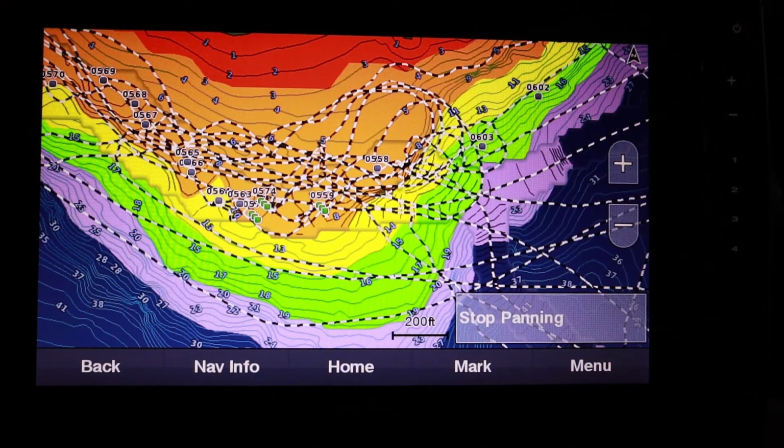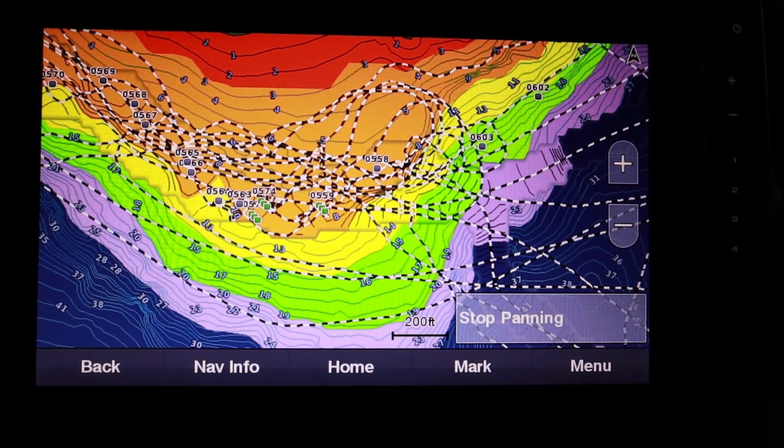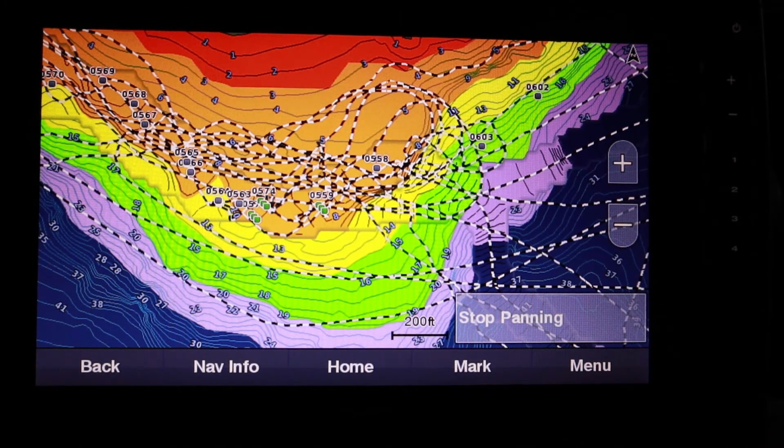All right, so like I said a couple times now, we were targeting that 4 to 8 feet of water range, and I have my depth shading on, which most graphs do, but it's kind of critical. So what you can do is set your depth shading. I have mine set from 3 to 8 feet right now, and then 8 to 15, and then 15 to 20, and so on, but that doesn't really matter for this.